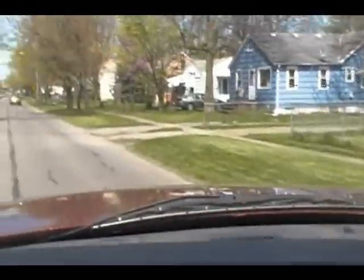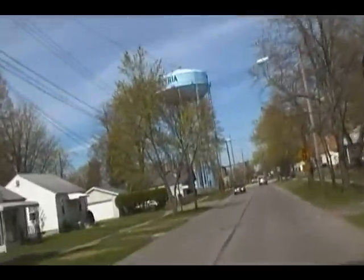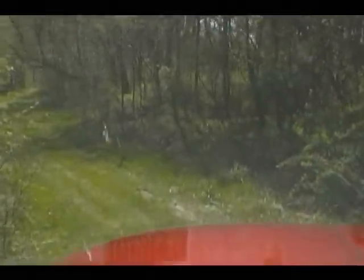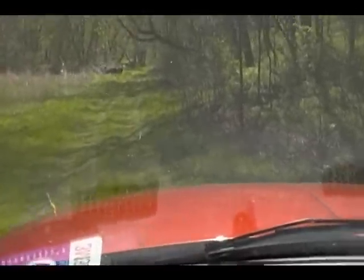I'm leaving my neighborhood right now for my 24-hour overnight. It is 2:22, 2:23. An honest man would never find this place, but my buddy lets me come back here whenever I want to and treat it just like it's mine.